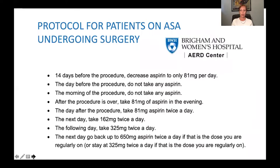When patients undergo surgery, we oftentimes tell them to discontinue their aspirin for a period of time. However, in patients with known AERD who are already on aspirin desensitization and maintenance therapy, we do not want to have them off of aspirin for longer than 72 hours maximum. So there are protocols for reducing the patient's daily aspirin and then ramping back up after surgery. This is an example protocol from Brigham and Women's, and I have used this protocol with great success in many patients.